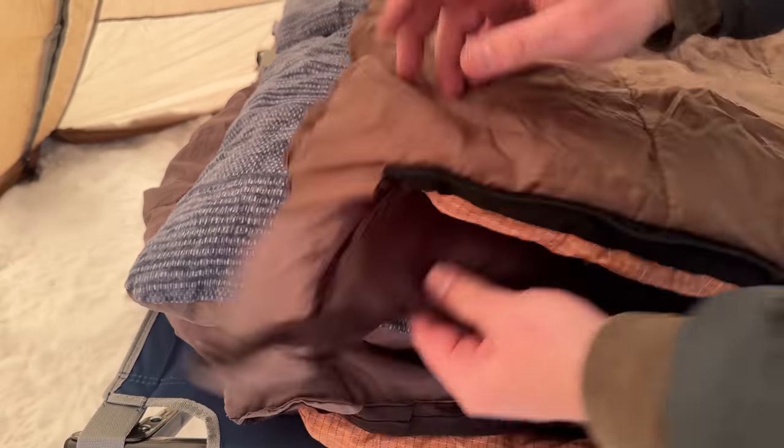All right, now for the pillow. Get it nice and fluffed. We are good to go.